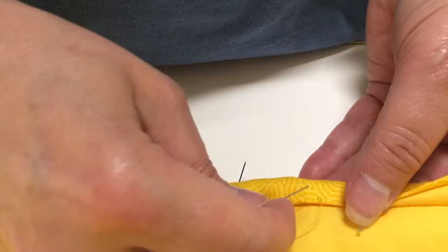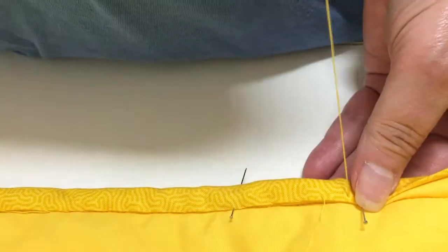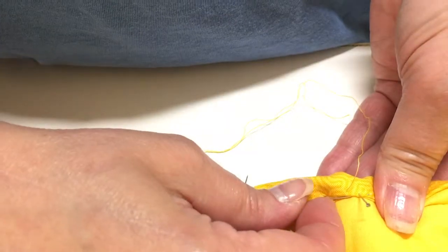So I still have a little ways to go. I'm still hemming right here. So that has such a nice finished look to it.